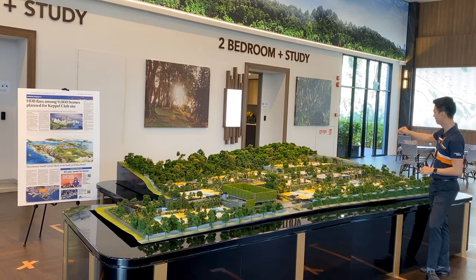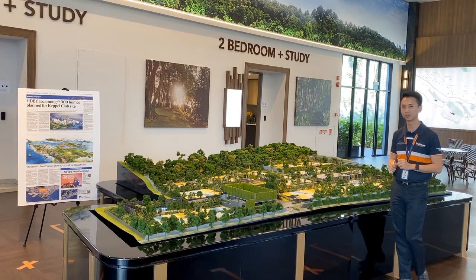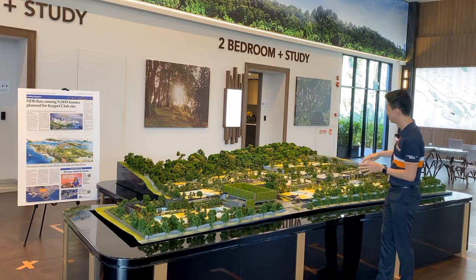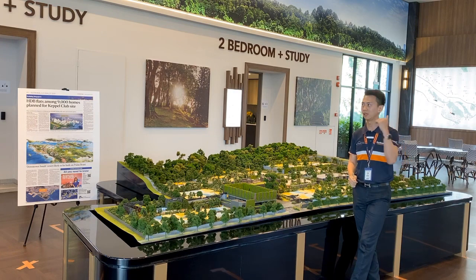Yeah, you can have this dining pavilion at the corner. So overall, this is something that you won't really get in most developments. And our land size is so big, they actually enjoy from left all the way to the right. And we also have another beautiful side gate to enjoy our Kent Ridge Park.